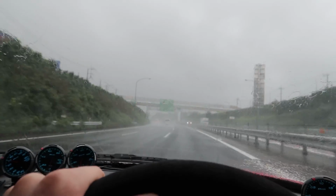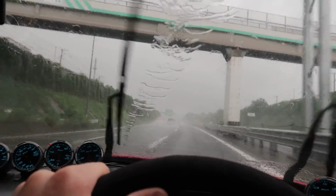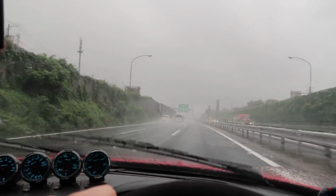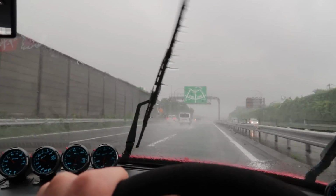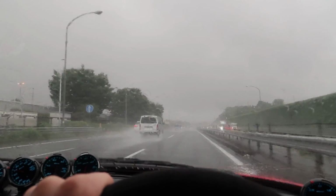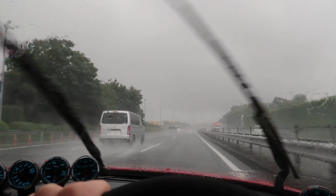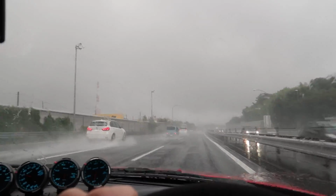Guys, check out this insanity right now. The closer and closer we get to Tokyo, the more insane the rain is getting. Obviously, we can't really go the speed limit that the highway is set to because it's just getting crazy. I keep aquaplaning and it's nuts. It went from a nice sunny hot day to just absolute this.